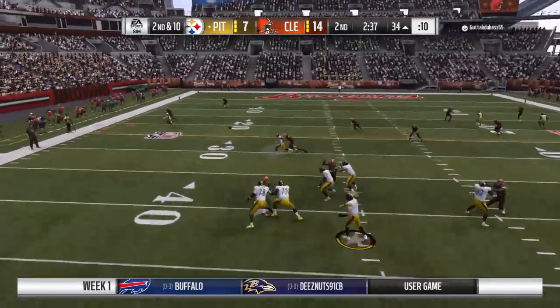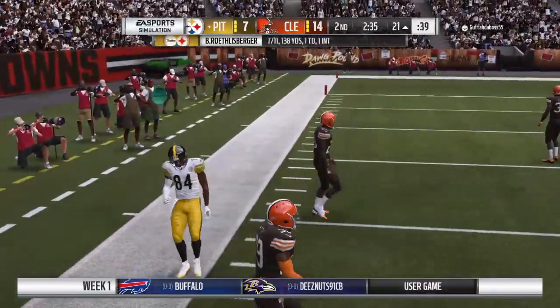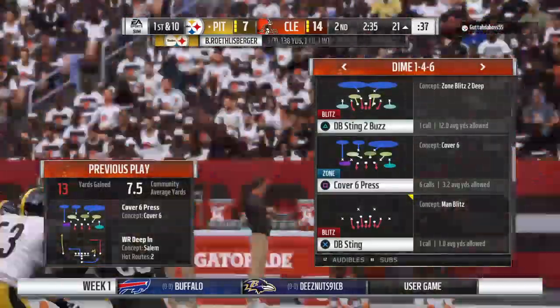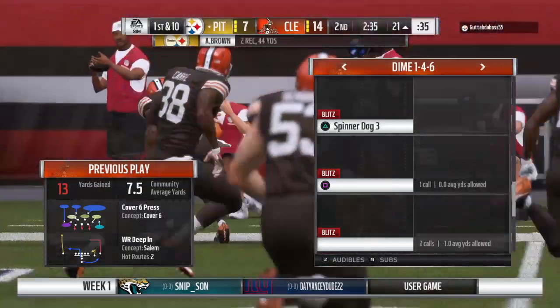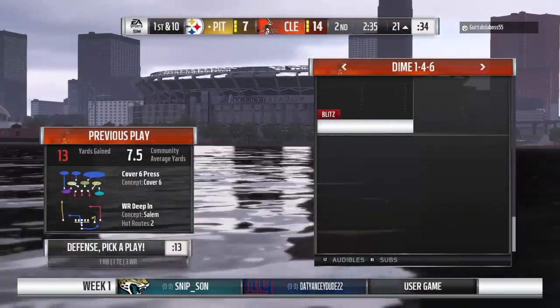Again on 2nd and 10, it's Roethlisberger toward the sideline, and look at that catch. Dragging the toes, and that's going to be a first down. Well done. Roethlisberger hooking up with Brown to get the Steelers a first.